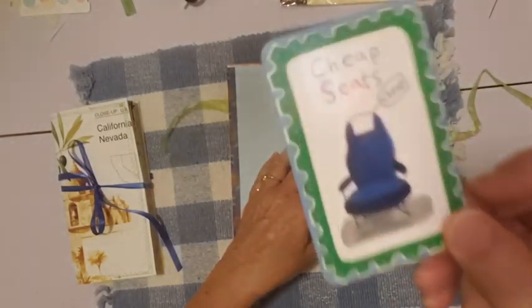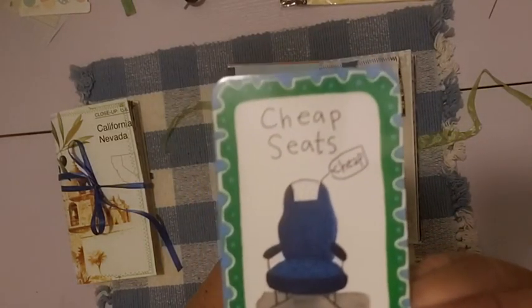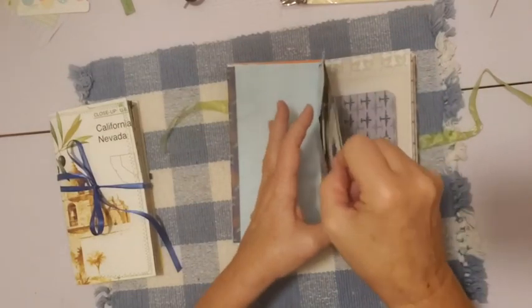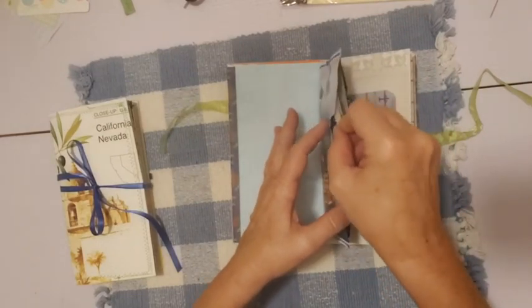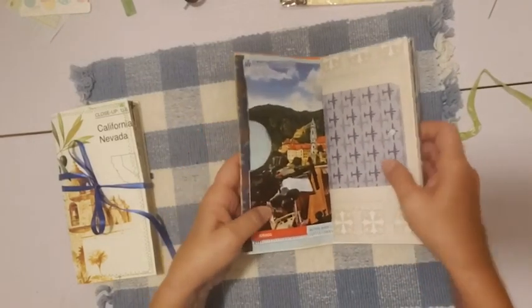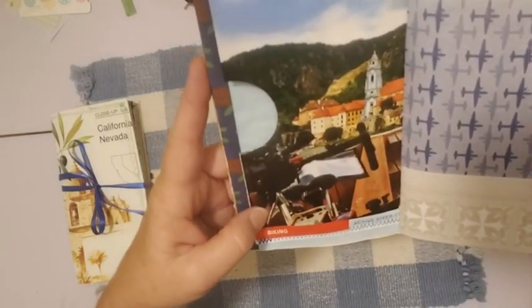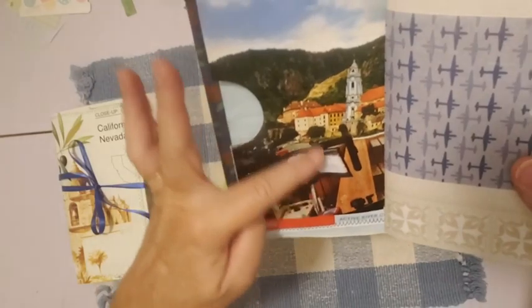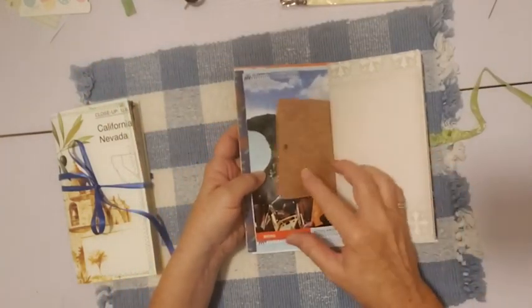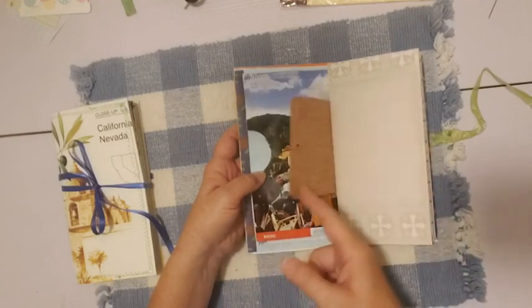This is from the travel-related tip card pack that I have. This one says cheap seats on it. So apparently it has travel tips on how maybe to get a cheap seat on an airplane or a train or something. I'm not sure. I haven't read it, but I just think those are so cool and fun. And look at the back of this pocket. Isn't that beautiful? So neat. Look at that.